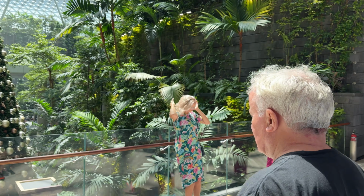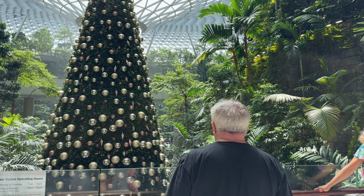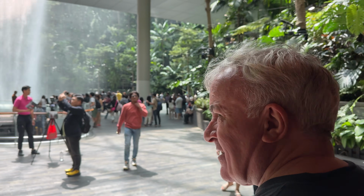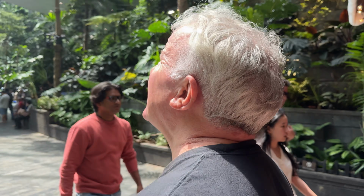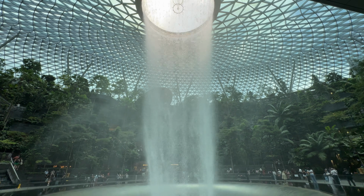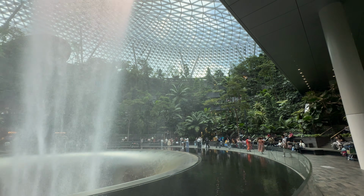The naysayers around the world said it couldn't be done. Well, the Singaporeans weren't having any of it, and here it is. Look at this, would you? It is simply mesmerizingly unbelievable. It's enormous. There are 120 species of plants in here, 3,000 trees, 60,000 shrubs.